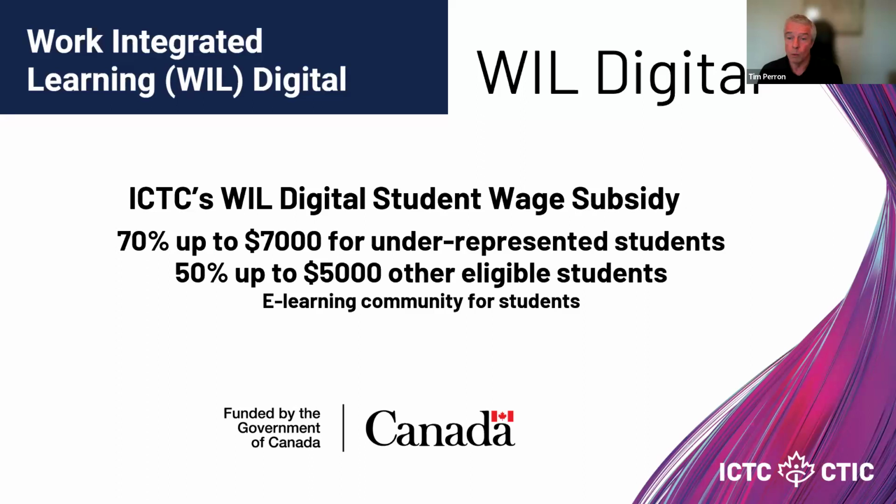One of the other things that ICTC, thanks to the Government of Canada, is able to offer is wage subsidy support to eligible employers, and that's pretty much any for-profit or not-for-profit business in the country. If they're able to offer a work term for one of our participants, then we're able to help them financially with a subsidy, and the vast majority of the participants in our program are actually eligible for that underrepresented status of 70% up to $7,000. Next slide, please.